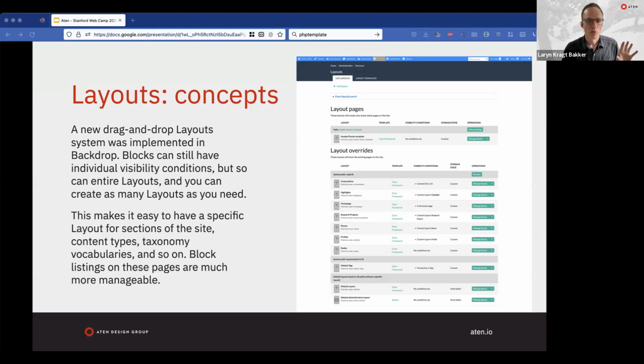One of the major improvements that's gone into Backdrop is this concept of a layout. You can handle block placement on the page through the layouts, and they can have their own visibility conditions, and you can create any number of layouts. So, for example, you can have a layout that applies only to a certain content type or a taxonomy vocabulary and so on. Then within that layout, you can customize all the blocks, and the blocks can additionally have their own visibility conditions.